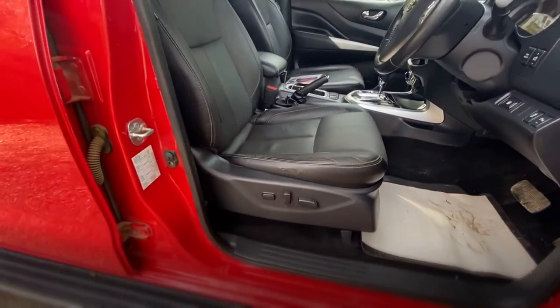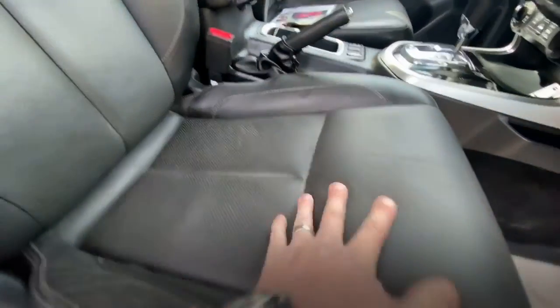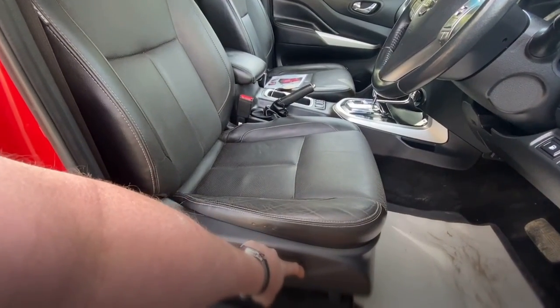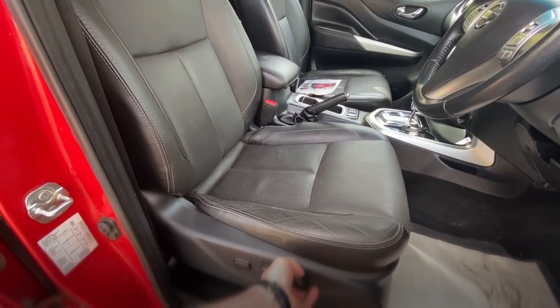Driver's seat is in great condition. Bolsters are really nice and firm. All the material's really nice and clean. And there's no obvious damage. Seat's fully electric. And it's still got the full range of movement as you would expect.